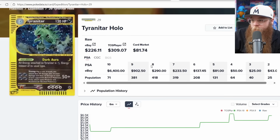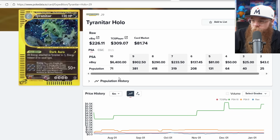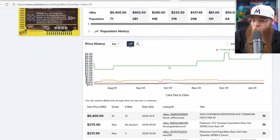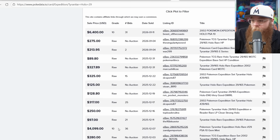Next, we have some e-reader cards. We got the Holo Tyranitar from Expedition. He just looks like a monster in this card. This is a pop of 71 in a 10, 381 in a 9. Last sold on eBay is $6,400 in a 10, and raw, 275, 213, 327, 325. We do got a bunch of sales at like 125, but those are definitely going to be a little bit rougher too.